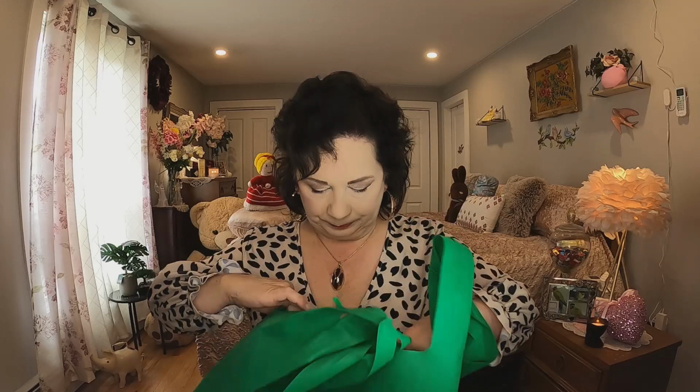I'm just going to pull my bag up here. I have two bags. So nothing is in order at all. It never is with me. It's just kind of the way it was put in the bag.